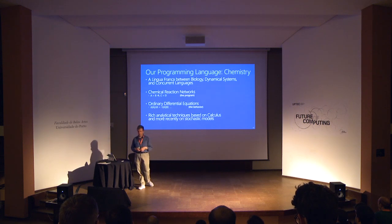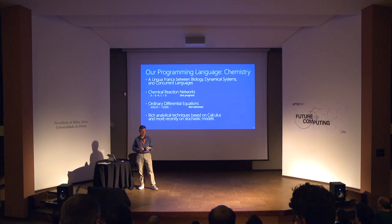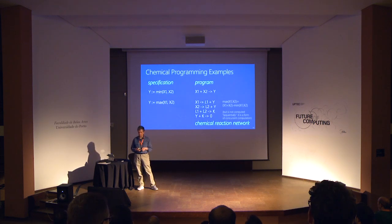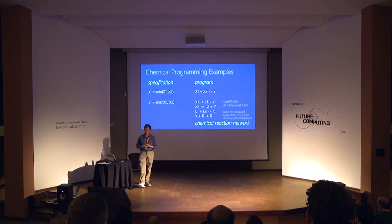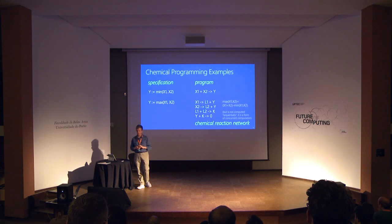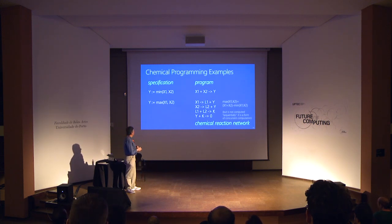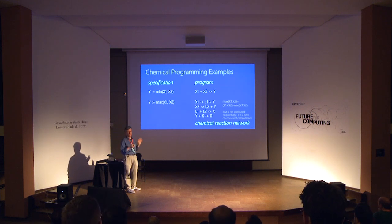And there are lots of rich analytical techniques based on calculus to analyze these chemical reaction networks and understand deeply what they do or do not do. So just to give you a very, very simple example of how to program with this kind of chemical programming language, these are programming examples, not real chemistry, but imagine you want to compute the minimum of two things.